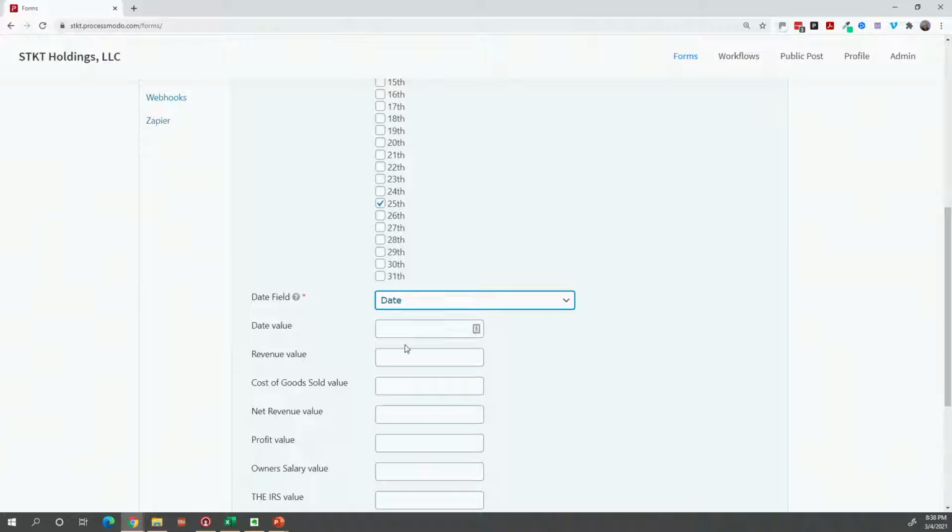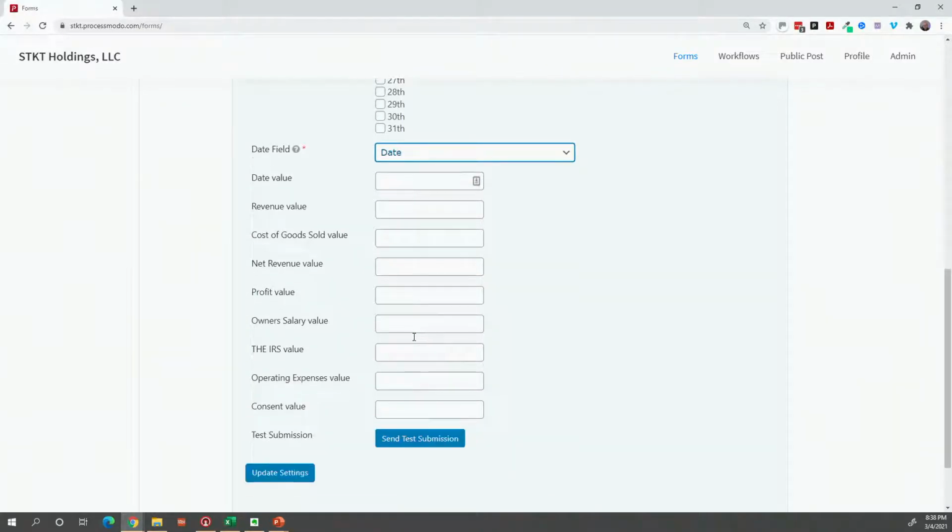Now, I could automatically also populate some of these fields if I knew what they were in advance. I could say, hey, every time you run this, the revenue number is going to be this. Well, I don't know that. Or every time you do this, this is the other number. Now, how could I use this? Like, how could I use that whole concept?